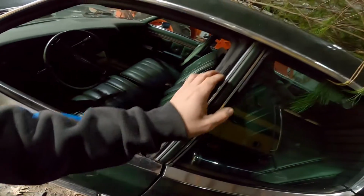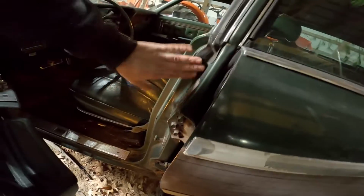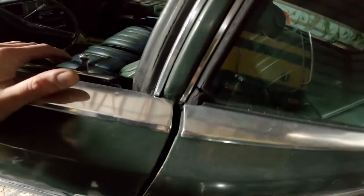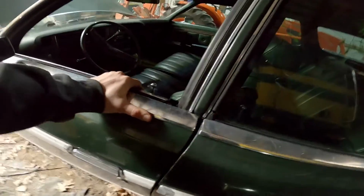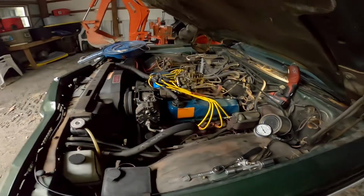It desperately needs seals, right? That's why its door rattles. This seal is just destroyed, and so are these little rubber bumpers, and that's what the door closes on. Those contact the jamb and kind of keep tension on the door latch, I believe. I think that's how it works. But you could tell they're so collapsed, it doesn't really put any tension on the hinge or on the latch, so it kind of rattles. It's really shitty.